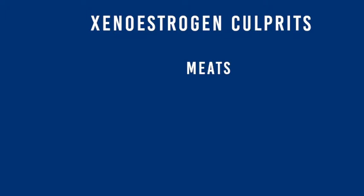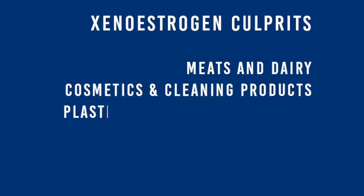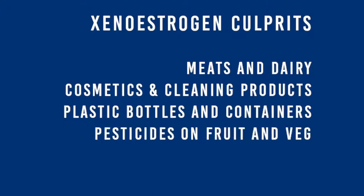Major culprits that may contain the chemical compound xenoestrogen include meats and dairy, cosmetics and cleaning products. We have plastic water bottles and containers, and pesticides on your fruit and veg. Now, how do we limit our exposure to these culprits that are so prevalent in our everyday life?